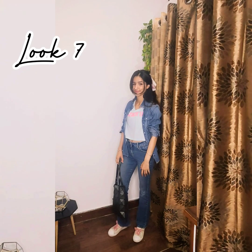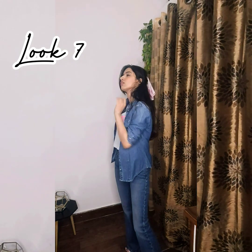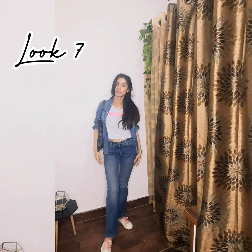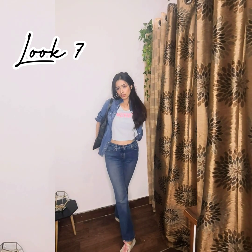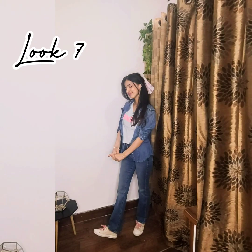Now it's the seventh look. As you all can see, it's again denim on denim, and there is quite a neon pink detailing over the top. So I tried to style this with pink lace shoes and this pink hair tie.